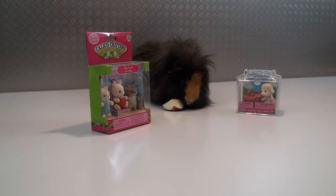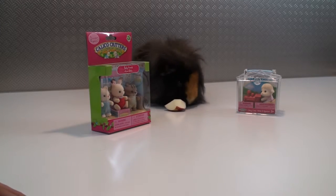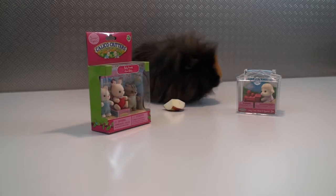Today, we have a special guest. My daughter Juliana's here, and she's going to help us. Today we're doing Calico Critters.